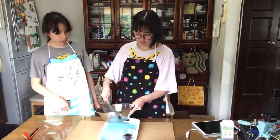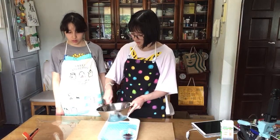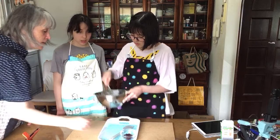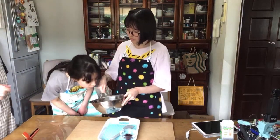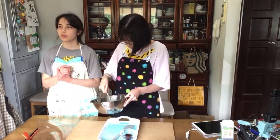Okay. Woo! It looks like coffee more than vanilla. It does totally have a coffee color to it. The egg yolk, which is yellow and purple, which is blue and red, got together and they make brown. Really? I got it in my apron!